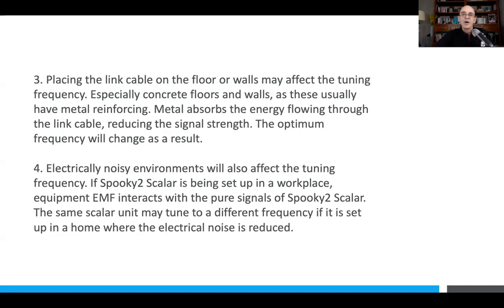If the environment is noisy, we're not talking about audio noise, although it might have an effect. Gosh, yeah. With a baby in the family, the ambient level rises a little bit, but we haven't got our scalar running just at the moment, because we've got none at home. So I can't actually say yes or no, but I'm talking about electrical noise here.